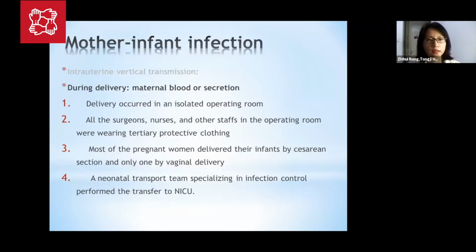So this is the first, intrauterine vertical transmission. And for the second, for the infant infected during delivery, in our hospital we followed the following 4 rules. First, all the delivery occurred in an isolated operating room.